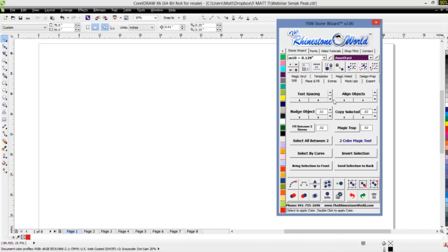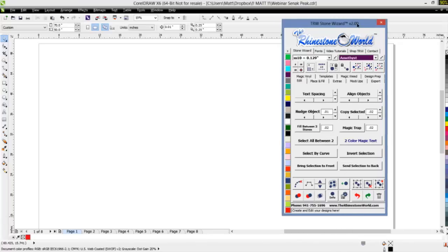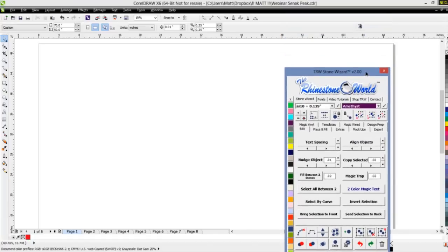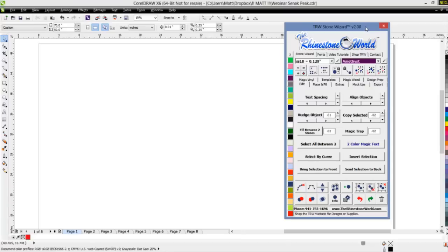So basically, this computer's fine because I have a little bit larger screen, but some of you that have smaller laptop computers, we wanted the wizard to be able to fit on the laptop where it wasn't hanging off the edge, so you can see all the buttons. So that was one main feature that we did and changed around the design of it a little bit to where you're not seeing a big difference, but it will fit on the laptops now so you aren't missing any buttons.